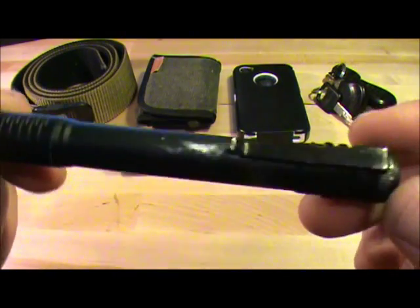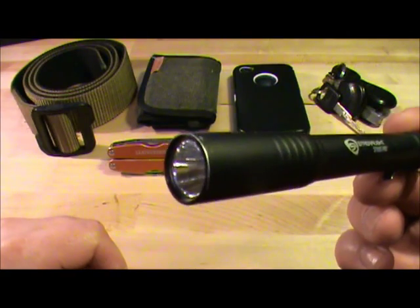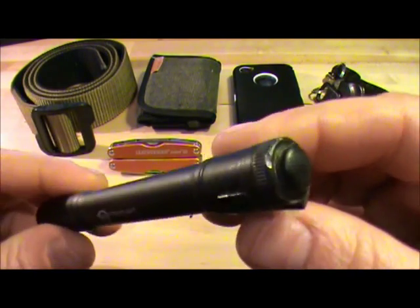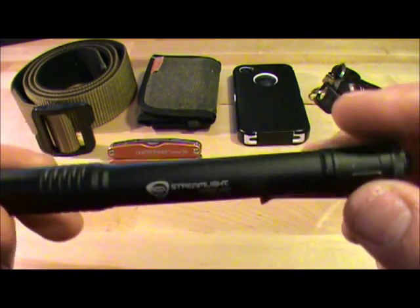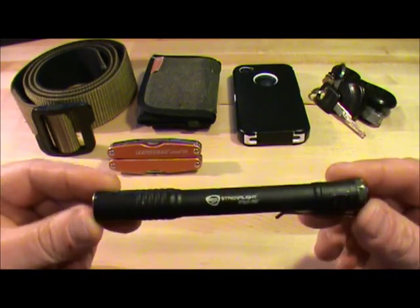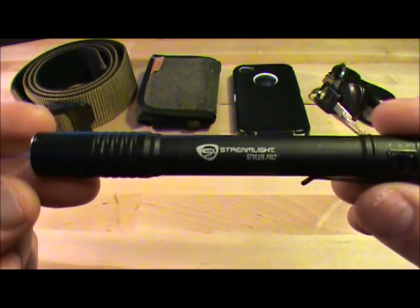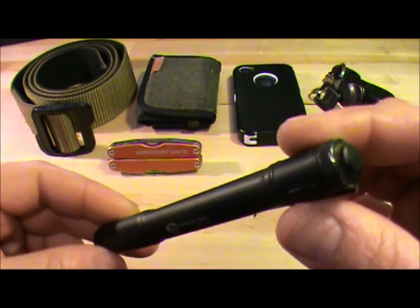I've had other similar lights. I had an O light, I can't remember what model that was. I had a 4.7's Preon 2, and that, you know, was a cool light. I ended up losing that, but the thing I like about the Streamlight Stylus Pro is, number one, the cost. These can be had for about $19 to $23 all day long, and it's extremely robust.